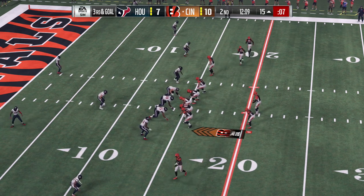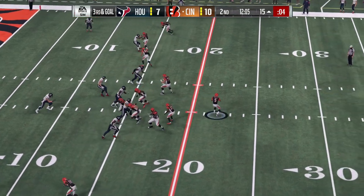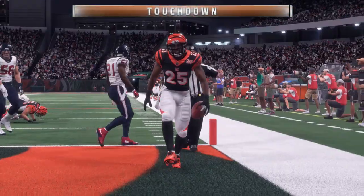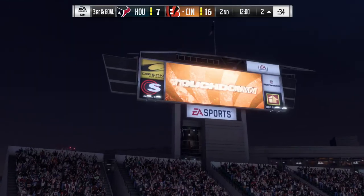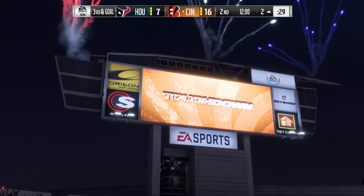I'm going to let them know right away I'm throwing it, but I'm probably giving my quarterback some room, sprint him out to one side or the other, and give him an opportunity. If it breaks down, he can take off. And he will take it on in for a Bengals touchdown. Giovanni Bernard, a 15-yard touchdown grab, and the Bengals add on to their lead.